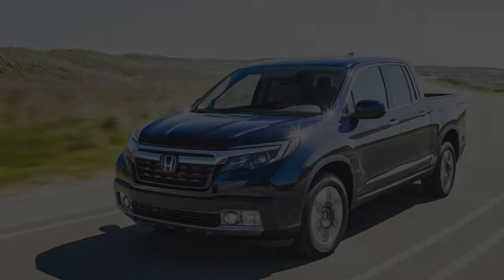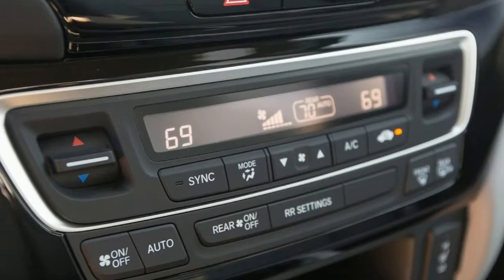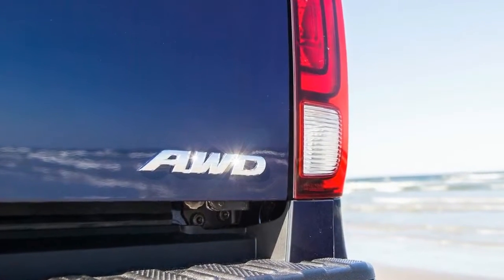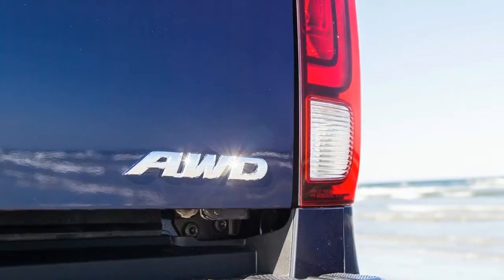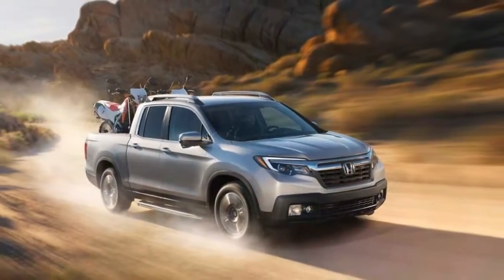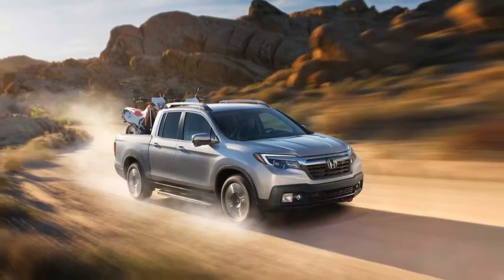By setting reasonable new model goals and improving the consumer consideration items that matter most, from on-road comfort to technology to fuel economy, the Ridgeline is a lock to successfully keep things weird in the midsize truck segment for years to come.